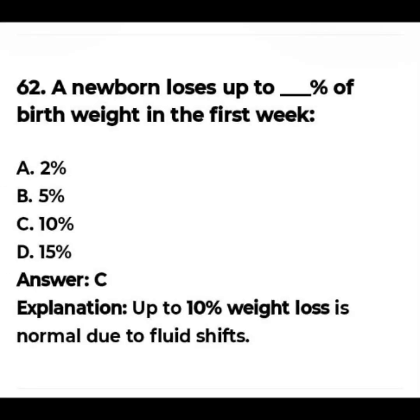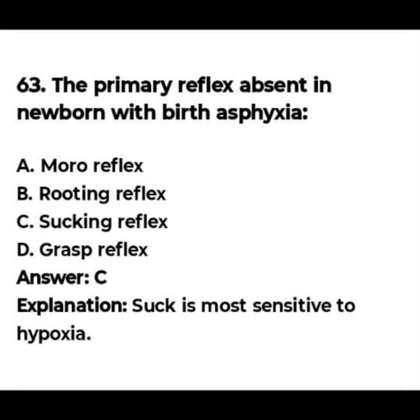A newborn loses up to what percentage of birth weight in the first week? The correct answer is option C, 10%. Up to 10% weight loss is normal due to fluid shift. The primary reflex absent in a newborn with birth asphyxia? The correct answer is option C, sucking reflex. Sucking is more sensitive to hypoxia.